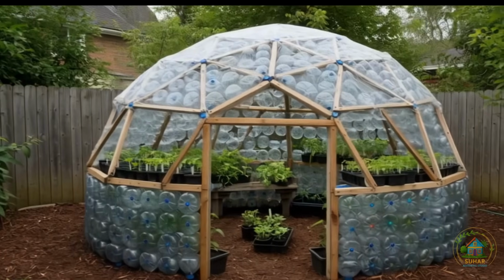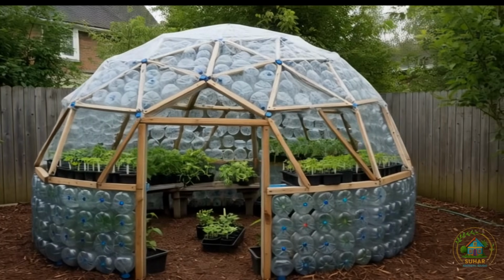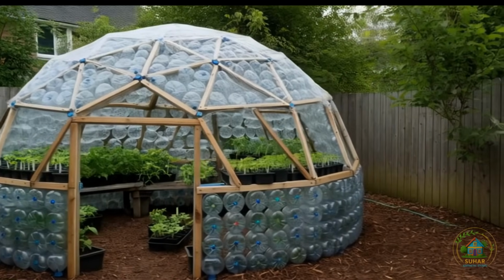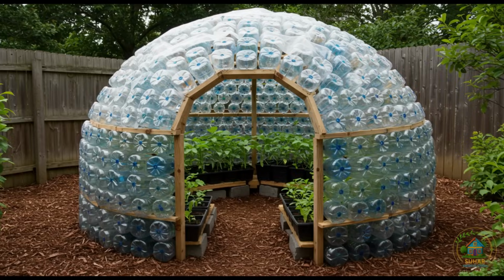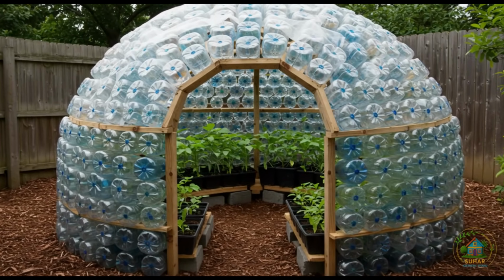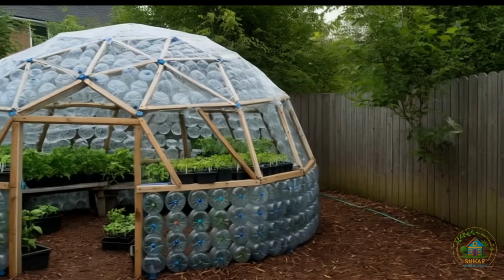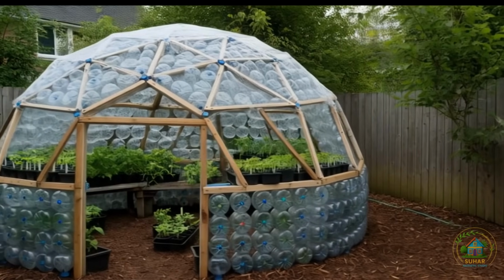Five. Recycled bottle greenhouse. In a quiet corner of this backyard stands a unique structure that draws both the eye and the mind. Made entirely from recycled plastic water jugs, this dome greenhouse is a shining example of sustainability through innovation. Each bottle, once waste, is now a critical piece of this transparent dome.